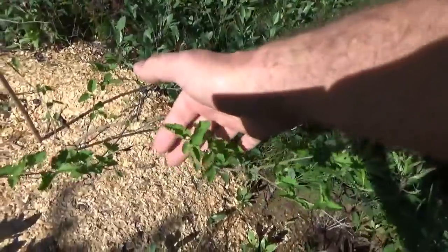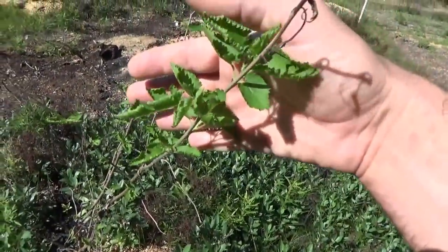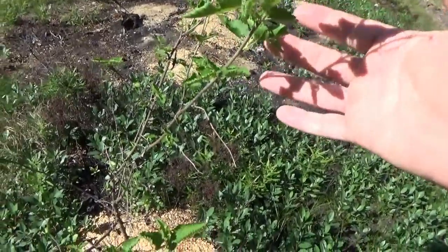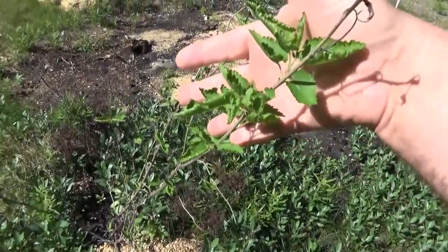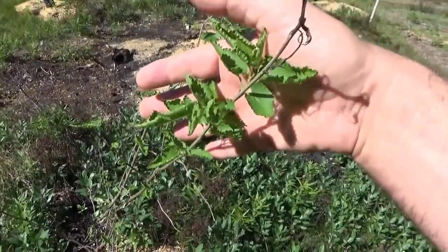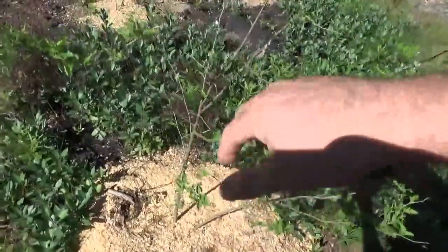Everything is, and again, this is not just us. This is at other people's homes too. My neighbor has dandelions. It's so weird. He has dandelions all through his yard. I've never ever seen dandelions except in the fall or the spring. So this is bushing out nicely.